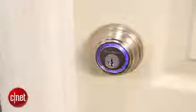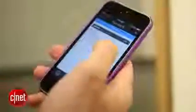Now to me, the big problem with the Kevo, the one ding I can really give it, is that it's not compatible with a whole lot of devices. It's only compatible with iPhones and iPads and other iOS devices that have Bluetooth 4.0 hardware built into them. You can still use it if you're one of those users, you just need to use the included key fob. Keep in mind though that Bluetooth 4.0 might expand to Android devices in the very near future, and if that happens, Kwikset's going to jump on that and make sure that the lock is compatible with your phone.